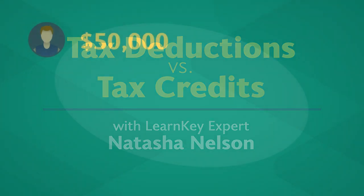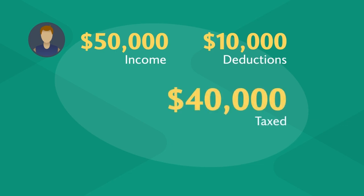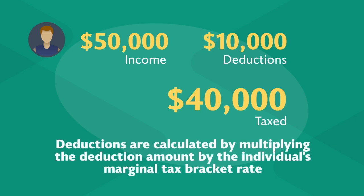Odin has $50,000 in income and $10,000 in deductions. Odin will only be taxed as though he made $40,000. While this looks like Odin is being taxed $10,000 less, that isn't the case. Deductions are calculated by multiplying the deduction amount by the individual's marginal tax bracket rate.